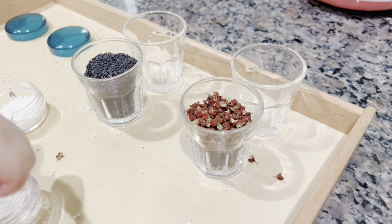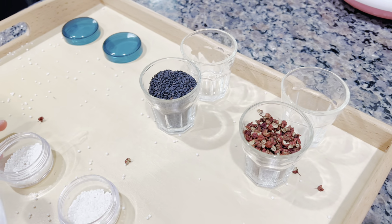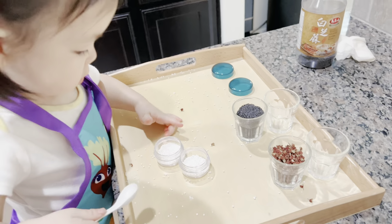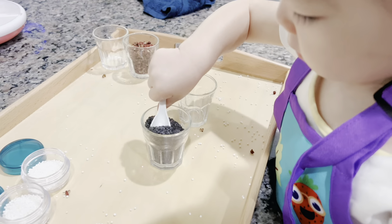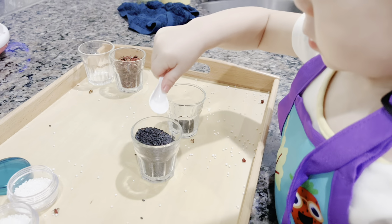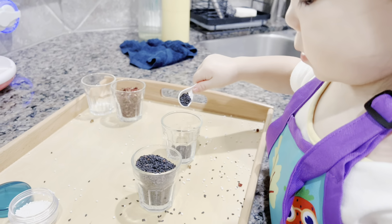When I need to cook in the kitchen, I often set up a sensory station nearby using everyday kitchen items. First, I place a tray. You can use anything like a pizza tray or a baking pan. They work just as well for catching any spills. Then I gather a few transparent containers of different shapes and sizes.